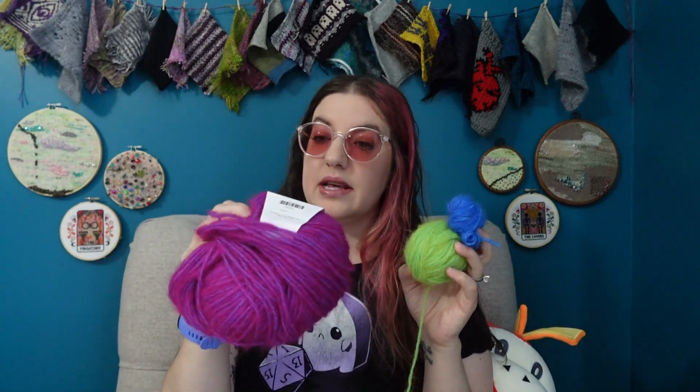I was gifted 2 skeins of this pink purple and this dark green. I'm not using the dark green in this project, they're just all in this bag. And I bought these two and one more that's on the way for this project. This project requires 4 colors, and the dark green didn't play with these 3 very well. So the colors I'm using, this purple is tigerfish, the bright green is sea lettuce, and the dark blue is called swordfish.